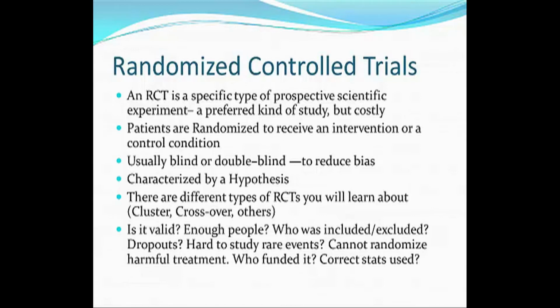Now, why are they called RCTs, and why do we randomize them? What are we randomizing? I got some statisticians over here in the front. Let me listen to. What are we randomizing? Exactly. We're randomizing all the other factors except our intervention.